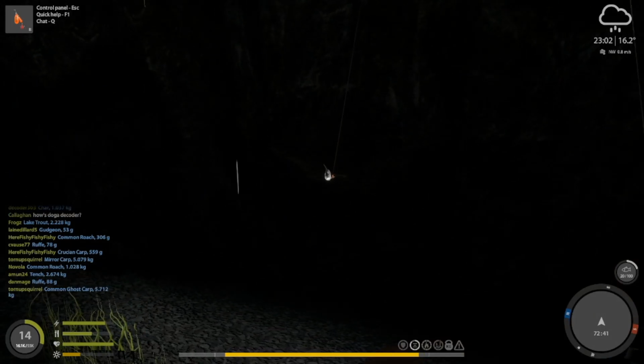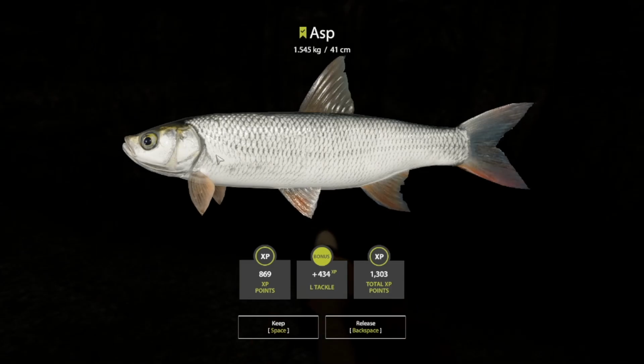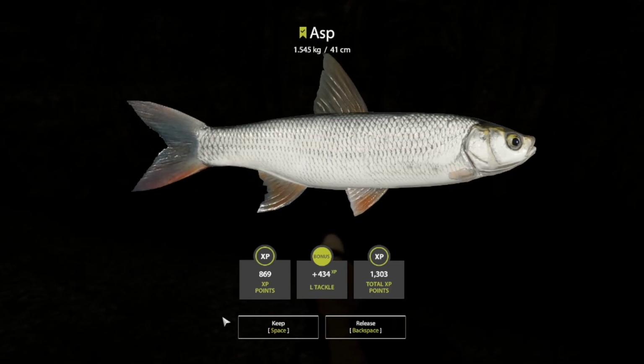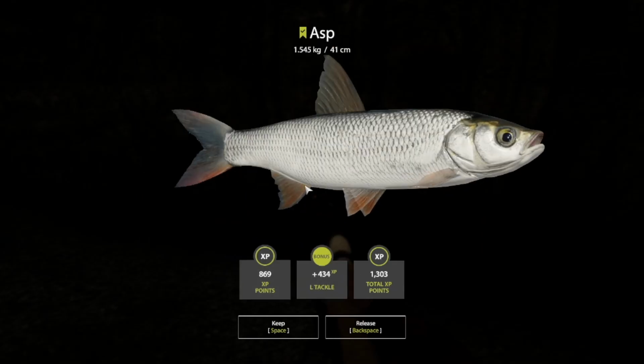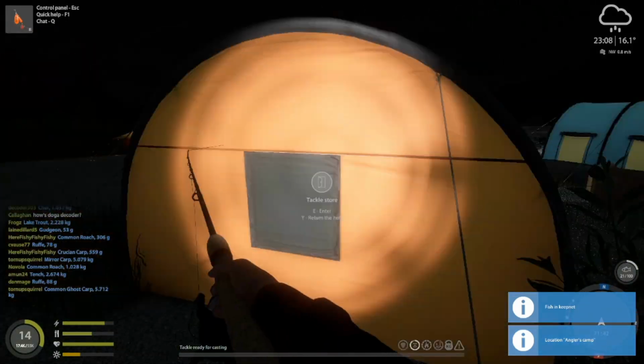Yeah, that is not a grayling. It's not a brown trout either. Man, we hit an asp. Yeah, those asp are nasty fighters. But for that size, we don't want an asp. With this size gear and stuff.